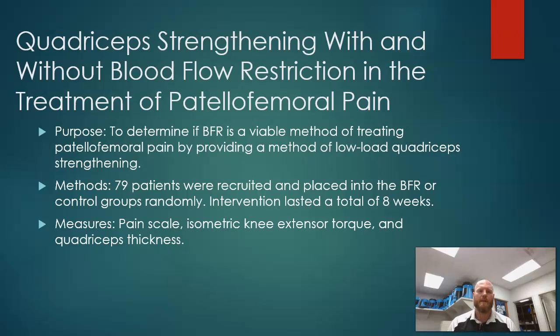Quadricep strengthening with and without blood flow restriction in the treatment of patellofemoral pain. The purpose of this study was to determine if BFR is a viable method of treating patellofemoral pain by providing a method of low-load quadricep strengthening. To do this, they used 79 patients and placed these 79 patients randomly into the BFR or control groups. The intervention lasted a total of 8 weeks. Measures included pain scale, isometric knee extensor torque, and quadriceps thickness.